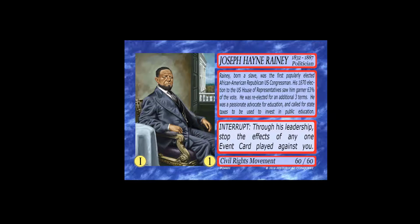Yeah, absolutely. And another individual that I always like to bring up when Hyrum Rhodes Revels comes up is actually from the state I currently live in and call home, South Carolina. And that's a man by the name of Joseph Hayne Rainey, which we do have a card on as well in the game.